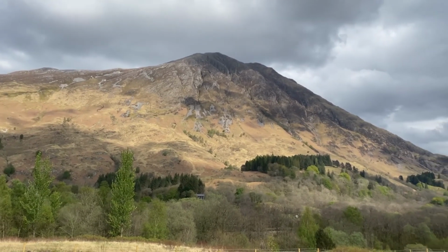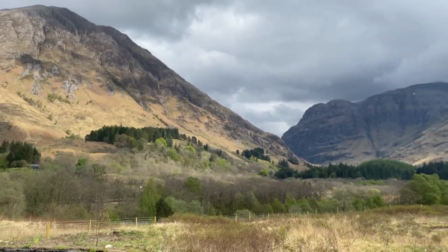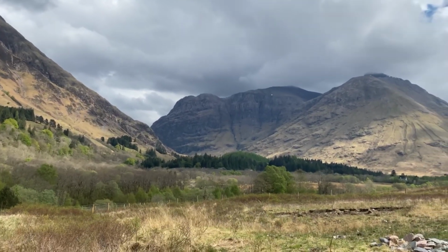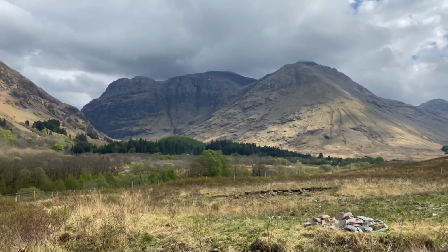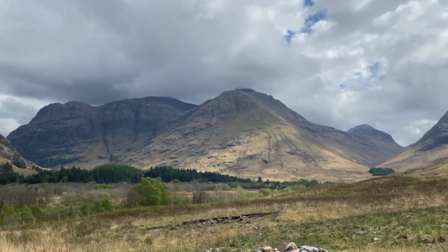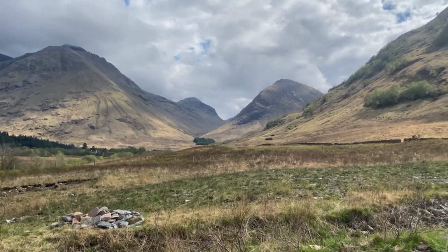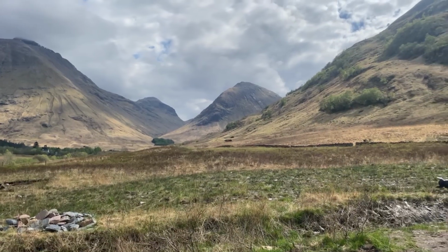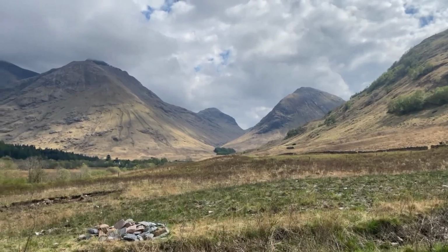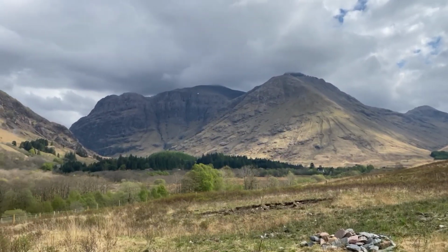While we didn't have a ton of time, we could not pass up getting to see Glencoe. We went to the Folk Museum to look around, and we found an 18th century thatched cottage. Glencoe is a hiker's paradise, and I so wish that I could have stayed longer.